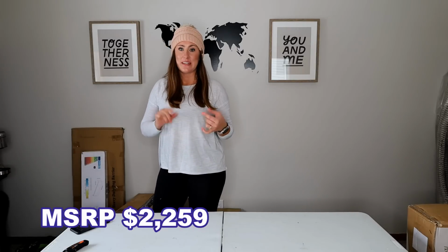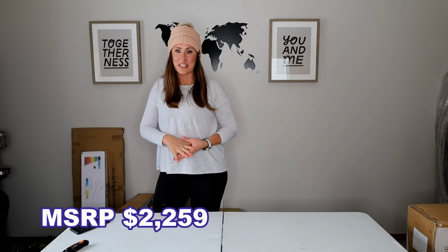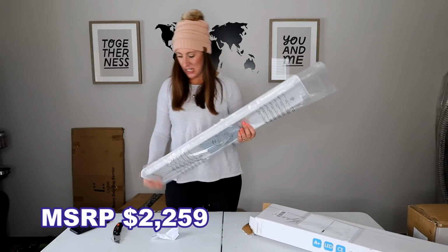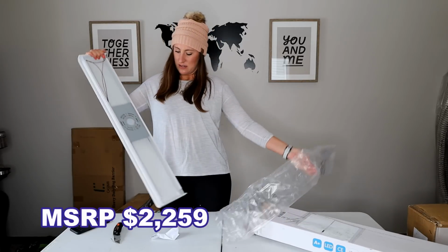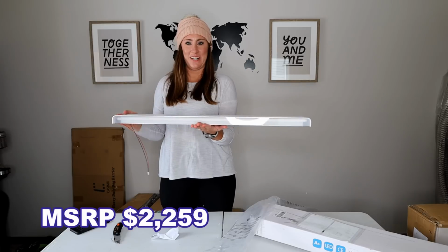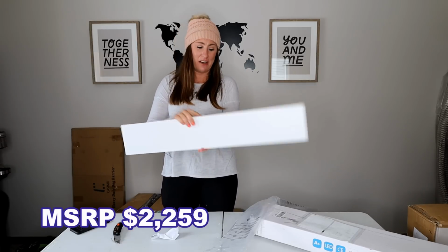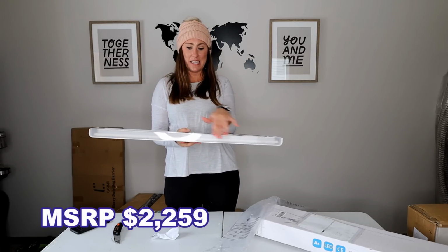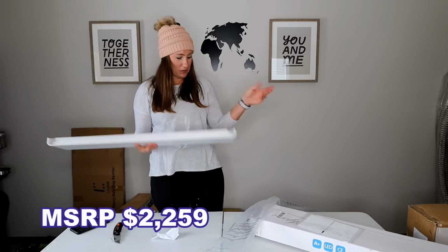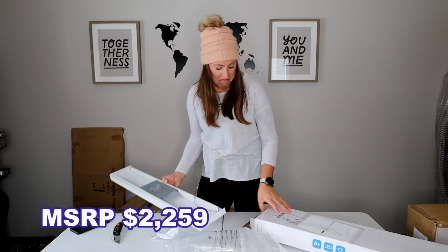Alright, just two more and then we have three mystery boxes that I'll save till the end. Let's get into these last two. It's just an LED light to put on your ceiling. Oh, I thought it was a monitor stand that you put on your desk. I guess you could use it for that. But it's got LED lights along the side here. And then you just do your basic wiring, I guess.